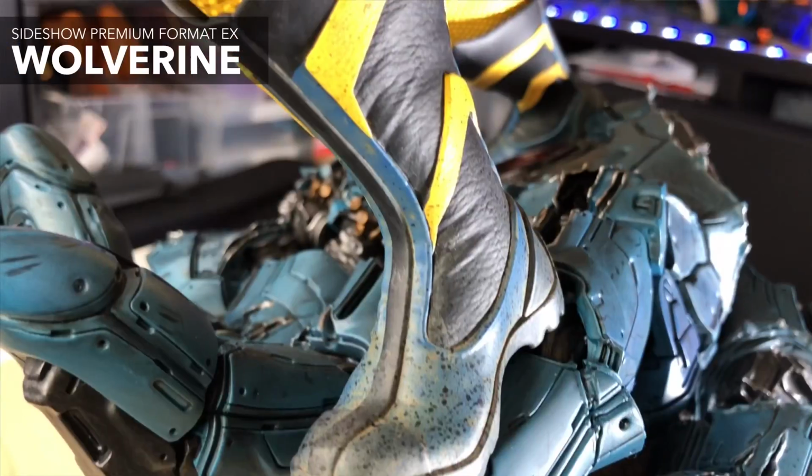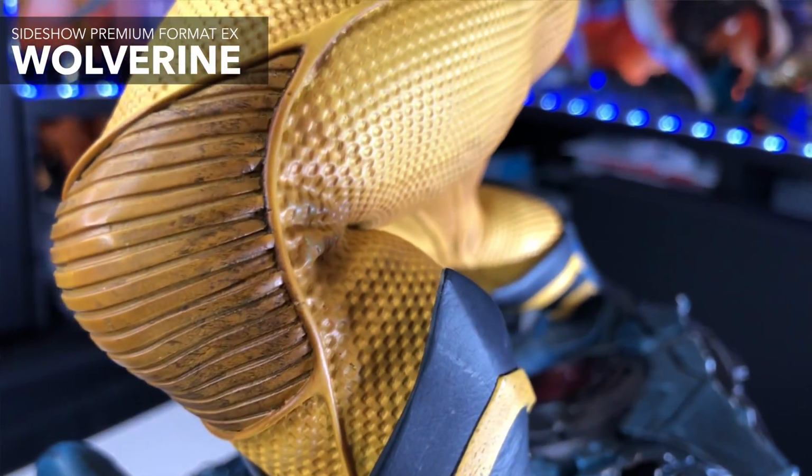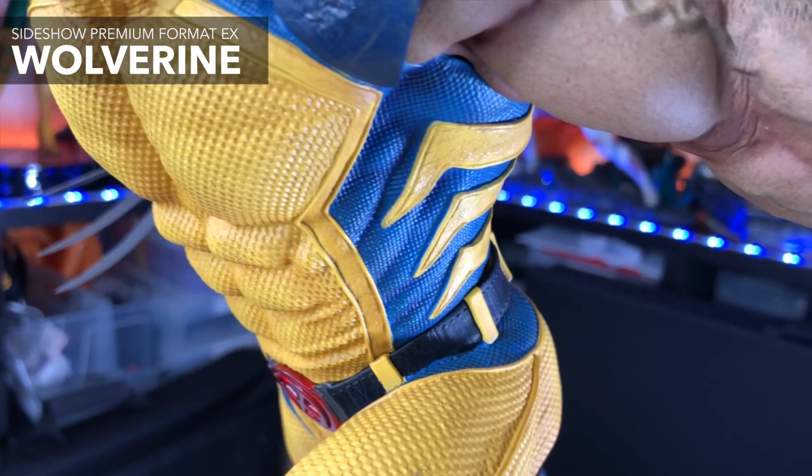Going up further are the boots. It has lots of weathering. The suit also has lots of weathering, really nicely done. I do love it. It also has some highlights and shadows on the suit. The suit also has very nice texture.